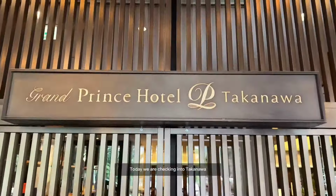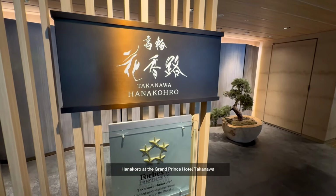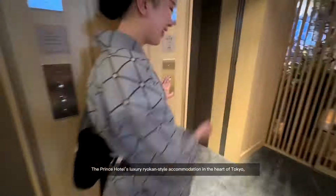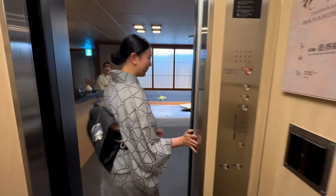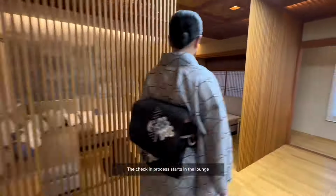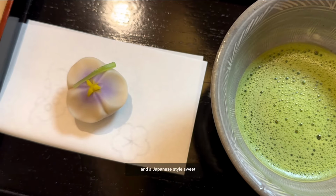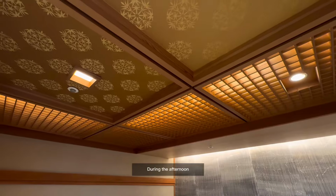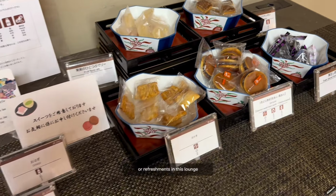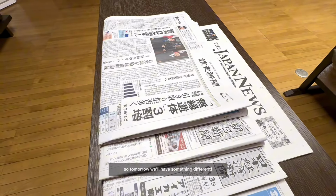So today we are checking into Takanawa Hanakohro, the Grand Prince Hotel Takanawa. The Prince Hotel's luxury ryokan-style accommodation in the heart of Tokyo is just minutes from Shinagawa Station. The check-in process starts in the lounge, where you are made comfortable with green tea and a Japanese-style suite, while you are briefed on the details of your stay. During the afternoon, you can help yourself to any of the sweets or refreshments in this lounge, and they rotate the menus daily, so tomorrow we'll have something different.